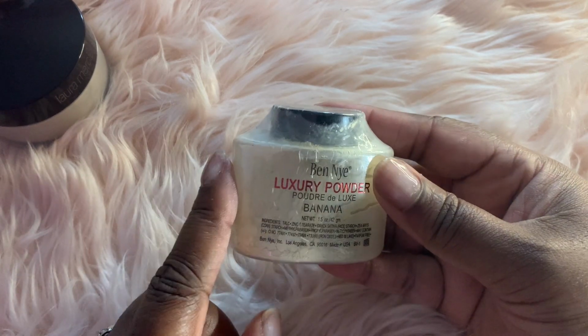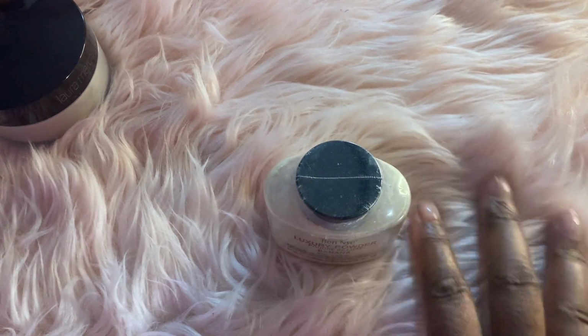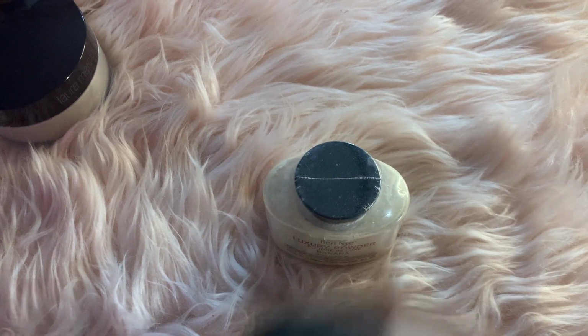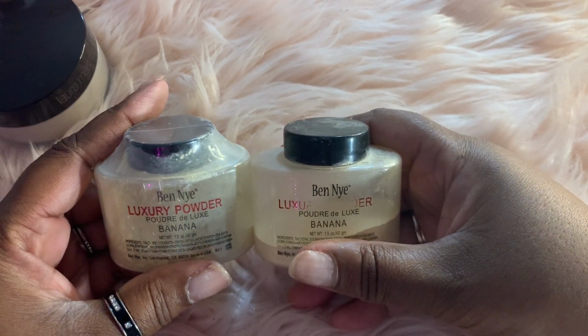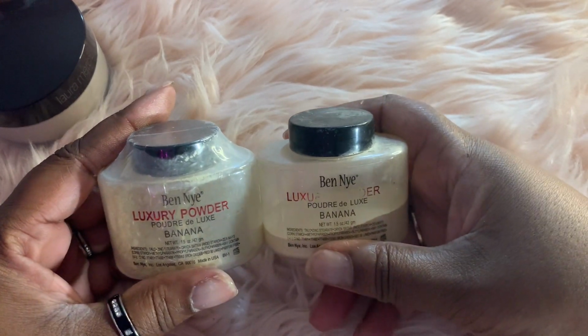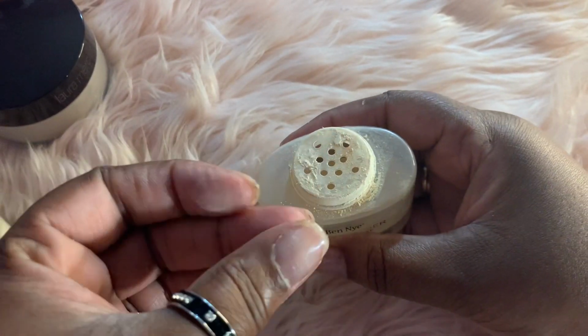But this is a really good powder. I've never had any problems with it. And I think I have one open. Let me see. Yeah, I do. I have one open. I don't know if Sasha is a dupe for Ben I or if Ben I is a dupe for Sasha. I don't know. But I quite enjoy this powder.